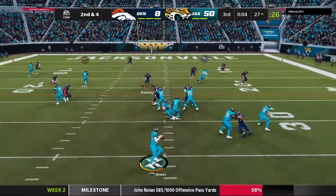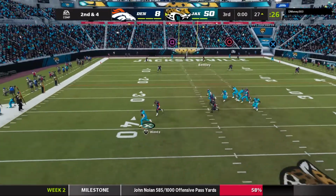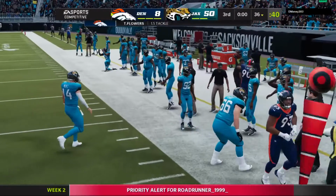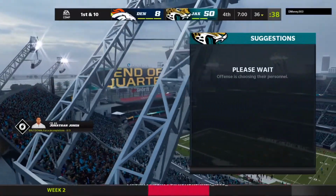They fake the give. Now Wentz, forced out to his left. Nowhere to go here. He lost the football. It's picked up by the Broncos. He's going to be out of bounds on what's going to wind up being the final play of quarter number 3.